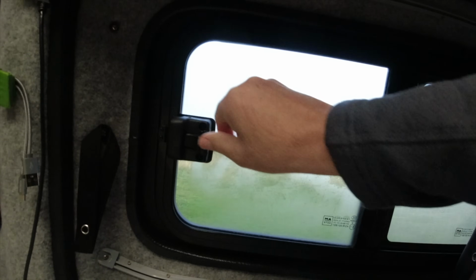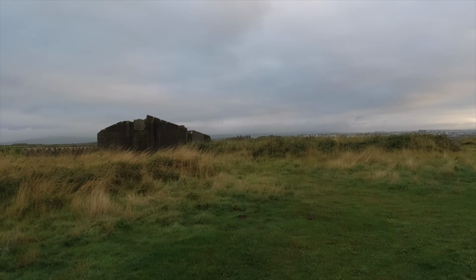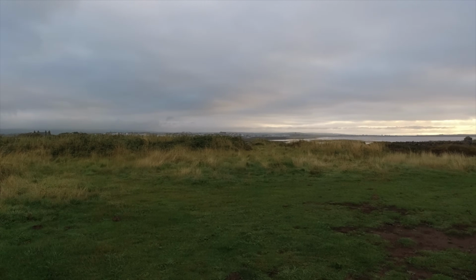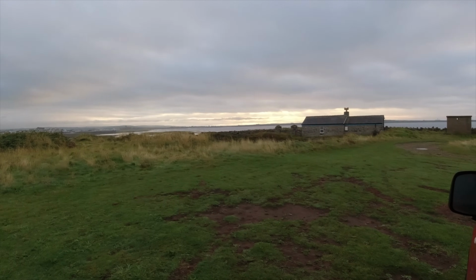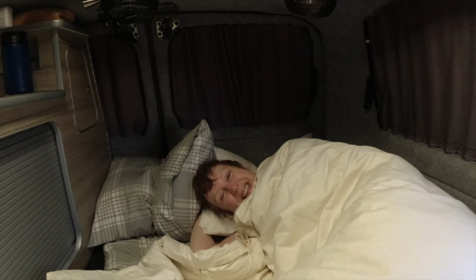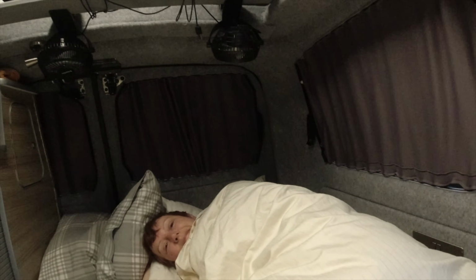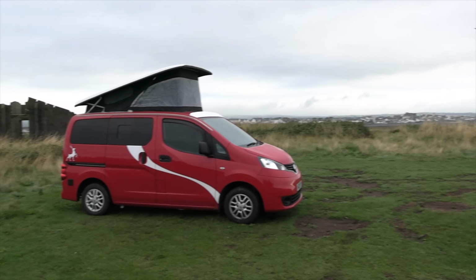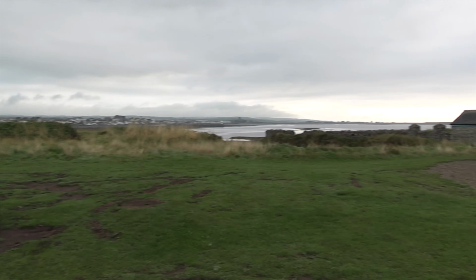Let's see. Well, it's certainly better than yesterday that way. And coming round to the east, it's looking pretty good indeed. So better than what we've had. Yeah, not raining. Okay, we're getting up. Let's go. I think our prayers for better weather were answered during the night.